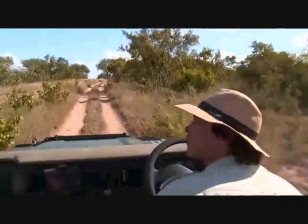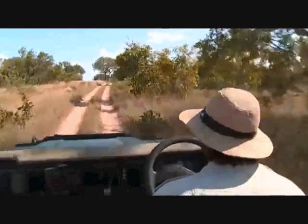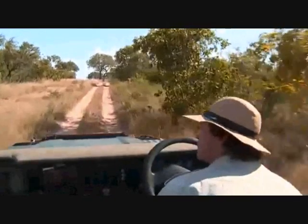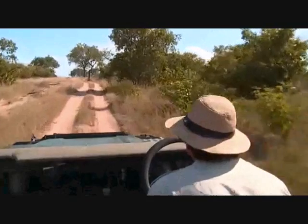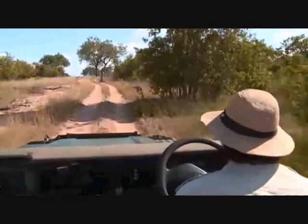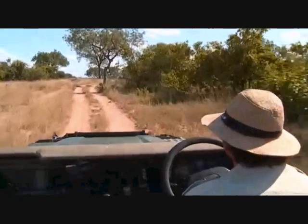What we're going to do is go have a look if we can find some general game up on the quarantine clearings and towards Gari Dam. It's getting a bit warm and there's been quite a lot of elephant tracks, so they might have headed down towards the dam to drink.